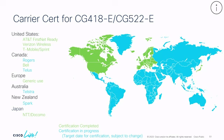Sorry, what? Just behind you first, and then you. Can the GPS be used as a time source? Not today. I don't have any information about the roadmap, but there's not a function today. Right now, we'll just use the cellular network as the time source. Thank you. There was a question down here. That was an excellent question.